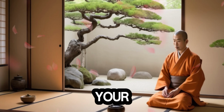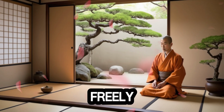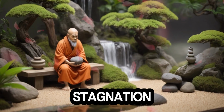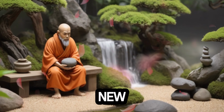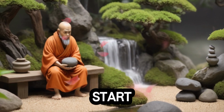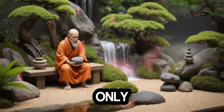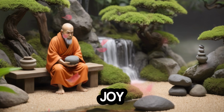Imagine the energy in your home as a river that should flow freely without obstructions. Cluttered spaces create stagnation, blocking the flow of new, positive energy. Start with a thorough cleaning, getting rid of unnecessary items that only take up space and bring no joy.